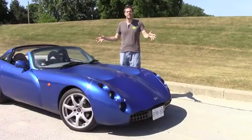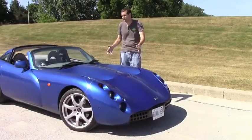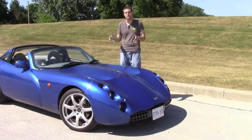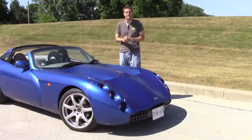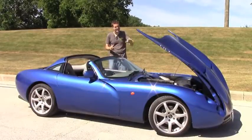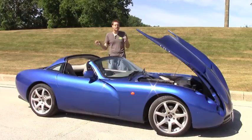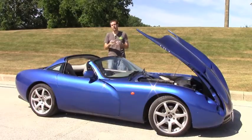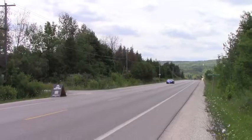Now, this particular TVR has had the rear hood modified so that you can actually access it, in case you want to get to the engine, as you probably will in a TVR. Here's what it looks like with the rear hood open so that you can have access to the engine. We're still not really sure why it didn't come like this from the factory, which is something that can be said quite a bit about this car.